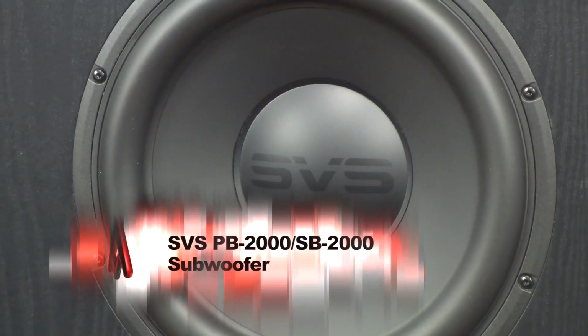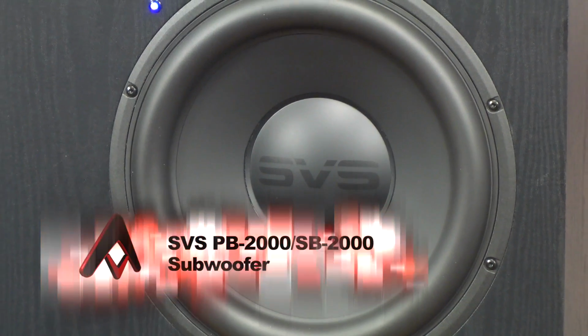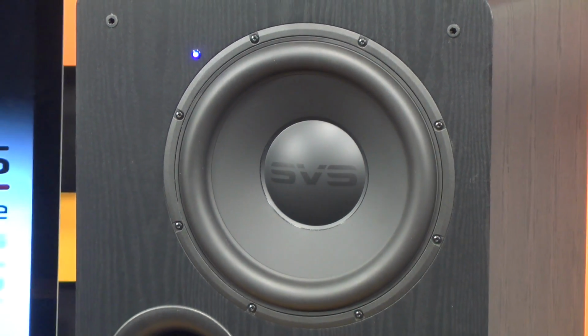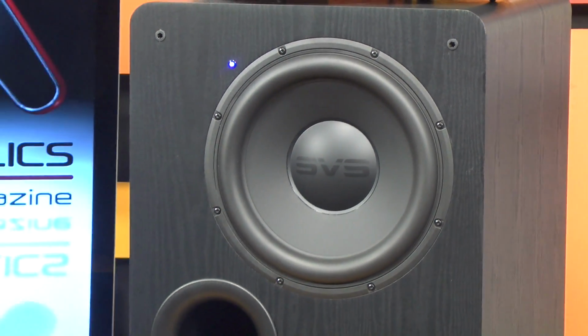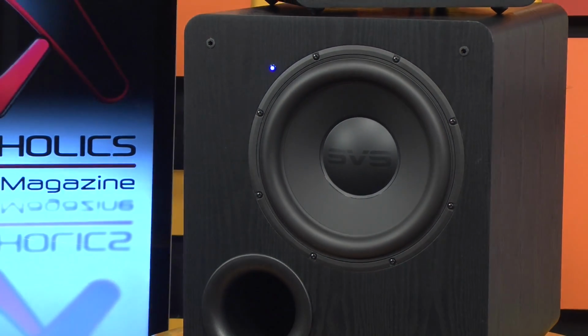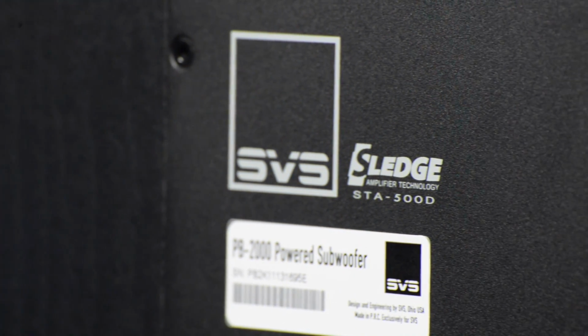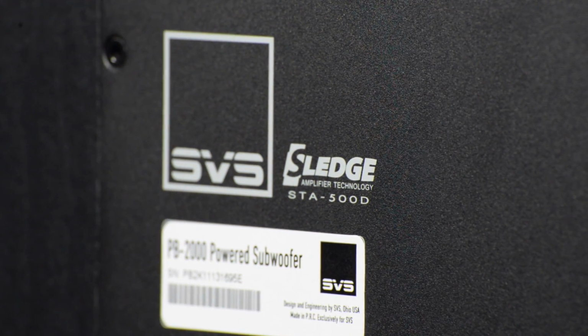Basically, SVS developed their new Sledge amp, a 500-watt monstrosity that can pump out 1100 watts dynamically. It has DSP that SVS says will ensure accurate response and refined behavior under all operating conditions. Basically, this makes these SVS subwoofers nearly bulletproof. You literally can't overdrive these subs. The DSP will make sure that nothing breaks. Now, that doesn't really account for what's in your room. I mean, that could be totally shattered. Really, that's your problem, though, so we're moving on.